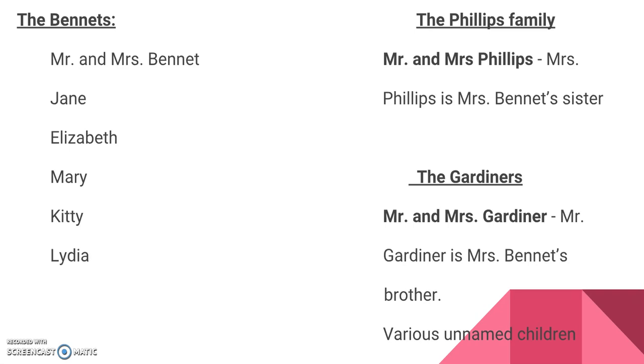The Phillips family lives in Meryton, nearby, and that is Mr. and Mrs. Phillips. Mr. Phillips is an attorney, and Mrs. Phillips is Mrs. Bennet's sister. The Gardiners are Mr. and Mrs. Gardiner, and Mr. Gardiner is Mrs. Bennet's brother, and they live in the section of London called Cheapside. They have various unnamed children. I assume they actually have names, but they're not named in the novel.